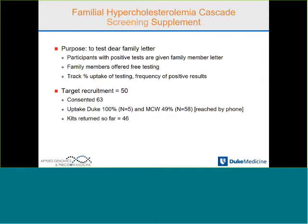So we now have some kits, and people consented, but we haven't actually run the kits yet, so we don't know how many of those people are going to turn out to be positive. So we actually haven't started the cascade screening yet.